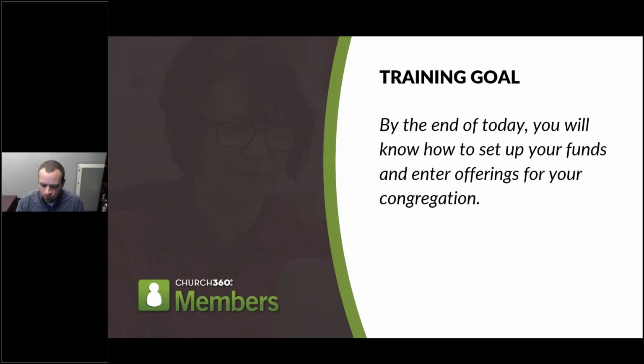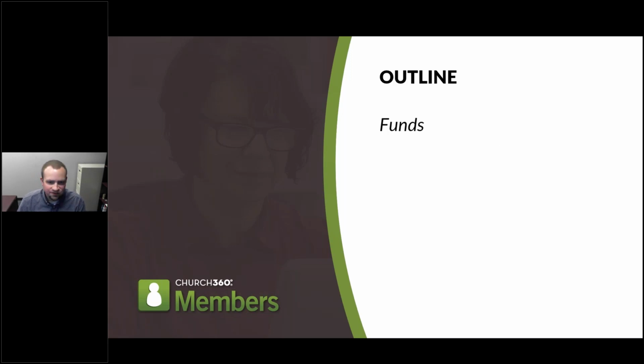So this is what we're looking at today. First, we're going to get into funds. Funds is really simple. We're going to talk a little bit about strategy, how it ties into the chart of accounts, but it's not going to take us too long because this is pretty straightforward. And honestly, this is really a one-time thing. Then we're going to get into offering entry, and we're going to explain how the process works, get into it step by step, talk about ways to make it more efficient, using your keyboard, using your mouse, all of that fun stuff.